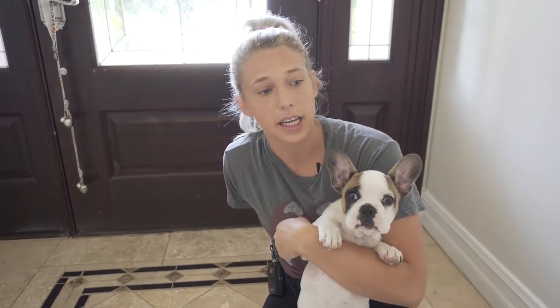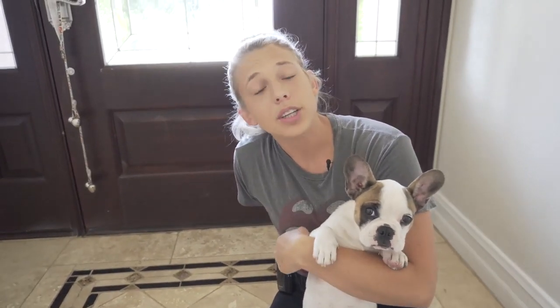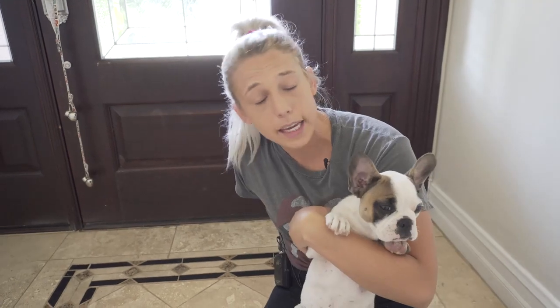So he's understanding when he's out of the crate, he's holding it for about 2 hours, and then we direct him outside. So now to increase that 2 hours, I need him to be able to tell me that he needs to go outside. So we're gonna teach him how to ring a bell.